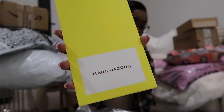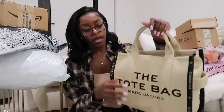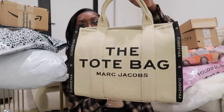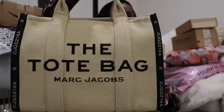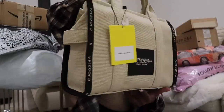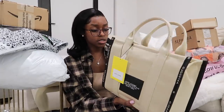The Marc Jacobs tote. This is how it comes packaged, guys. So I opted to get the canvas tote. This one also has like black lining on the sides as well, which I really liked. I felt like it just stood out to me. I'm actually so excited for this. This is so cute. The bag is actually really, really sturdy, which is good.